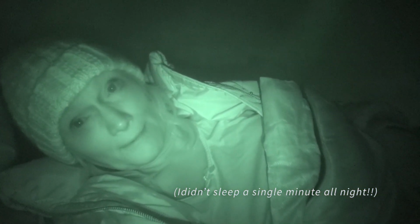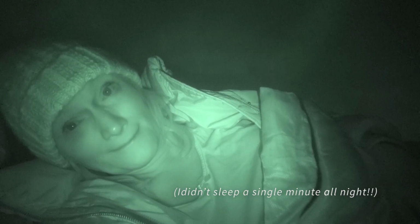And I'm going to sleep here tonight. And it's probably the most surreal place I've ever slept at. But we'll see how it goes. Good night.